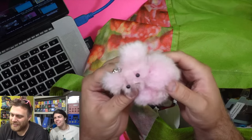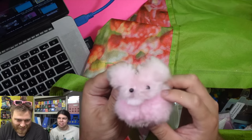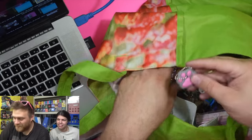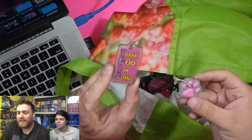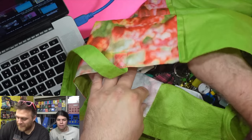Is that a little bunny? This is evil incarnate. We're going to go to sleep tonight. That's going to come eat our throats. This bag is weird. Okay. Thank God I'm female. All right. Cucumbers are better than men.